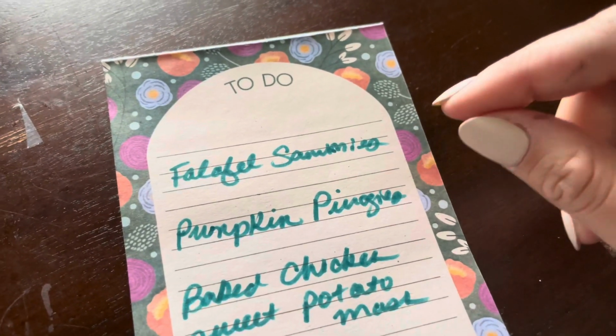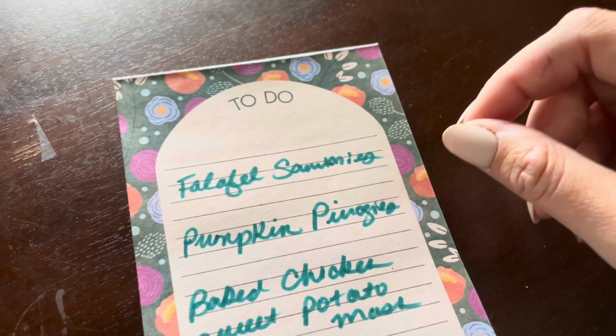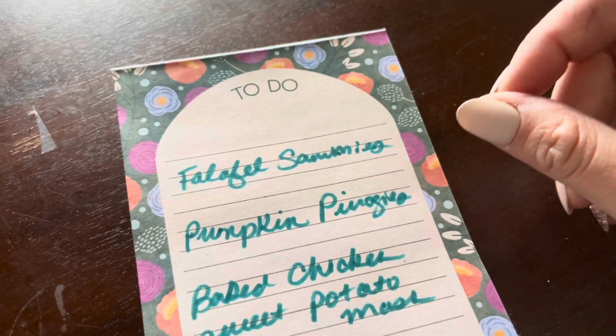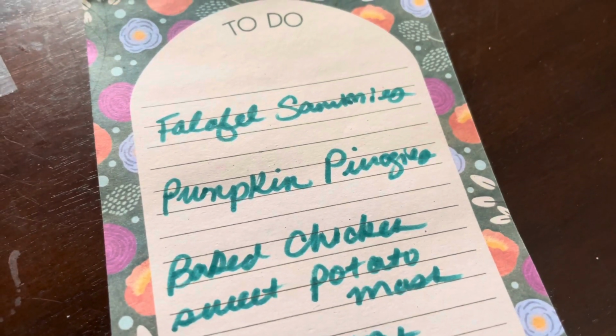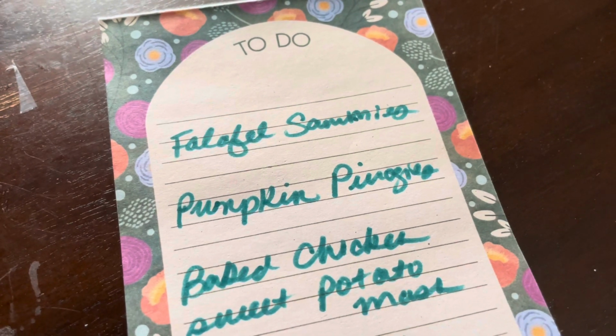The sandwiches are super filling. I might serve it with something light like a fruit salad or maybe a coleslaw, but definitely a veggie or a fruit on the side, maybe even both. The next night is my favorite, pierogies. We're gonna do pumpkin pierogies. They are so delicious with sauteed bell pepper and onion.